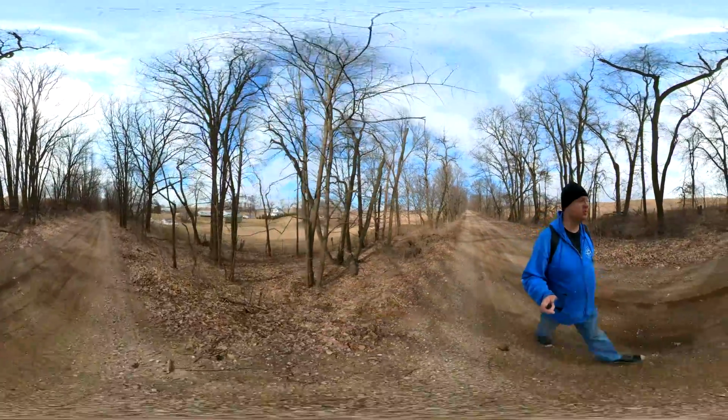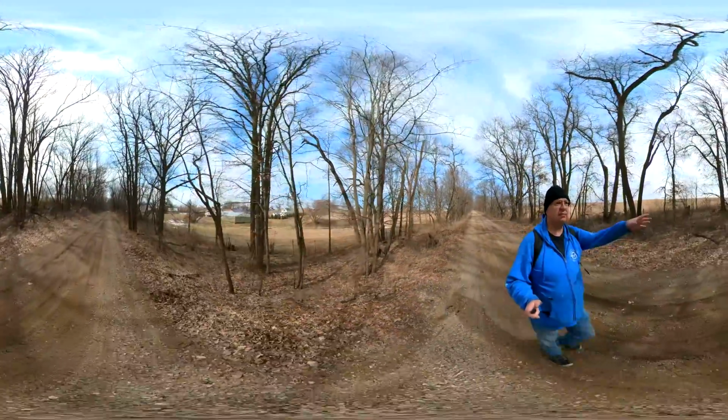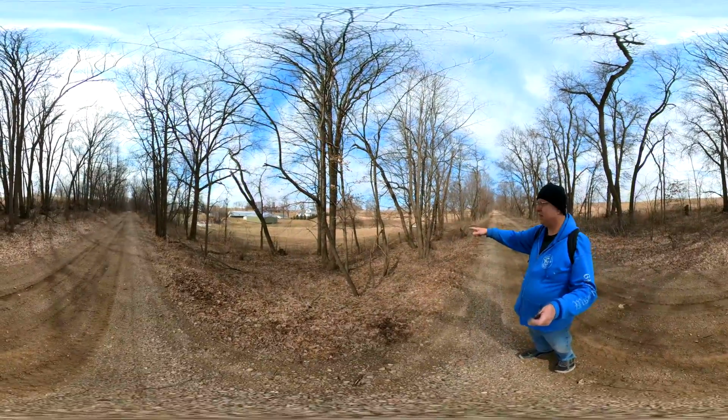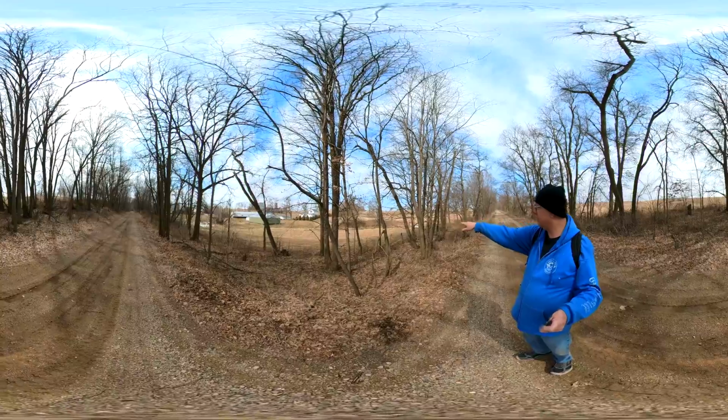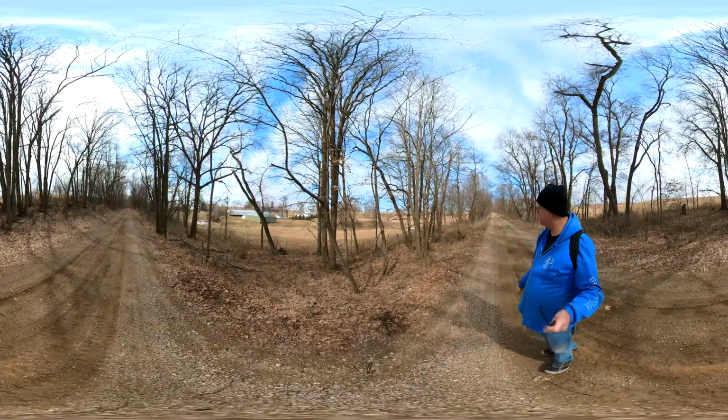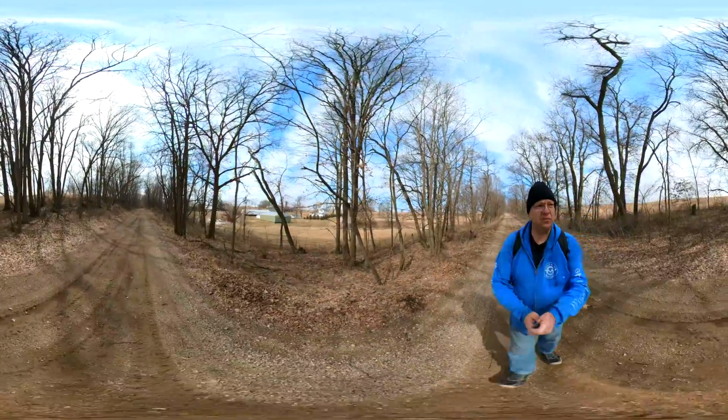Man, there are a lot of birds around here. I'm seeing them flying from tree to tree. I'm hearing them over there. There's a little bit of a creek that's running over there. I'm hearing a lot of birds in just those few trees over there. I'm seeing a bunch of them over here.